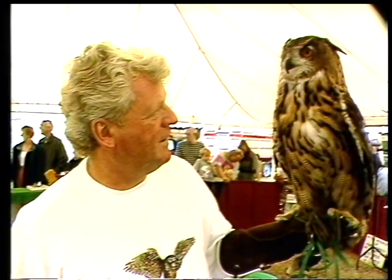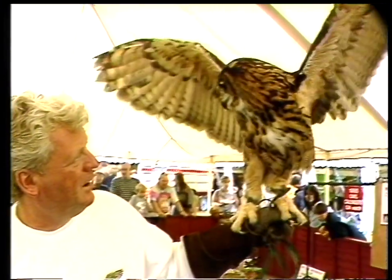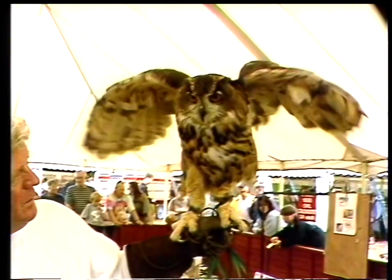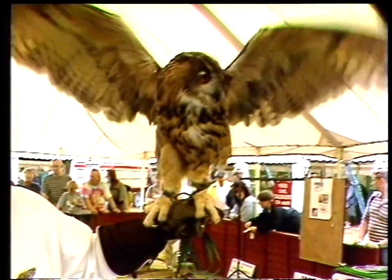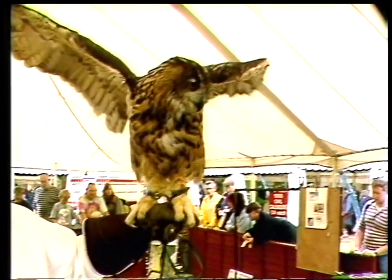From the New Forest Owl Sanctuary at Ringwood, we've got over 400 birds open to the public every day, with six flying displays for the people to see these magnificent birds flying through.